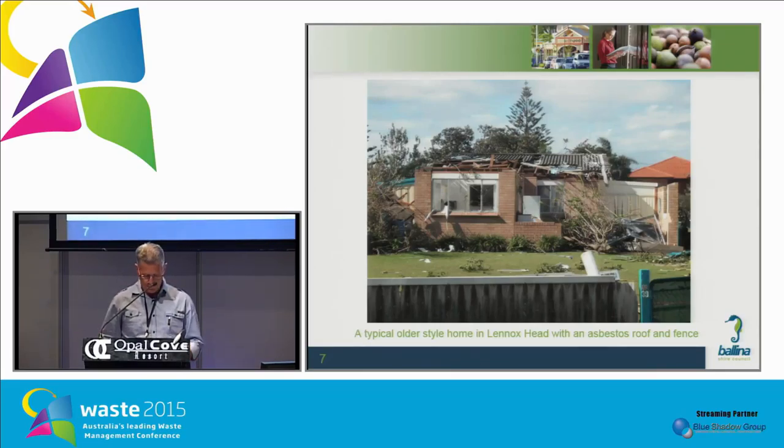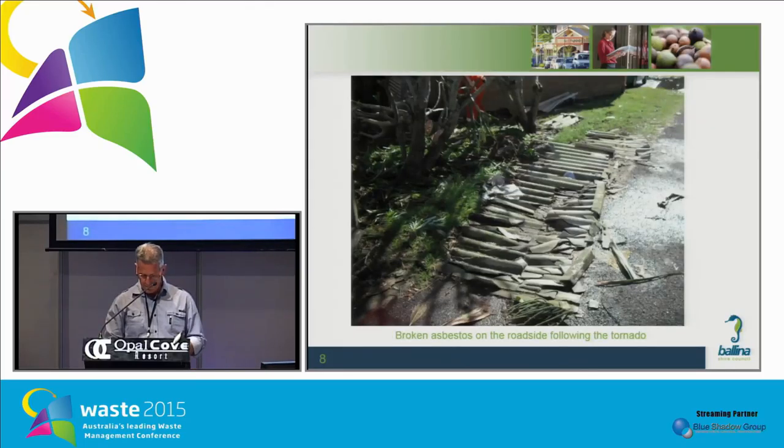This is just a photo of a typical older beach house at Lennox. You see the asbestos roof, also the asbestos fencing out the front. I've got another picture of just asbestos fencing laying down on the road and the road reserve, and that's what our guys and emergency services had to deal with.